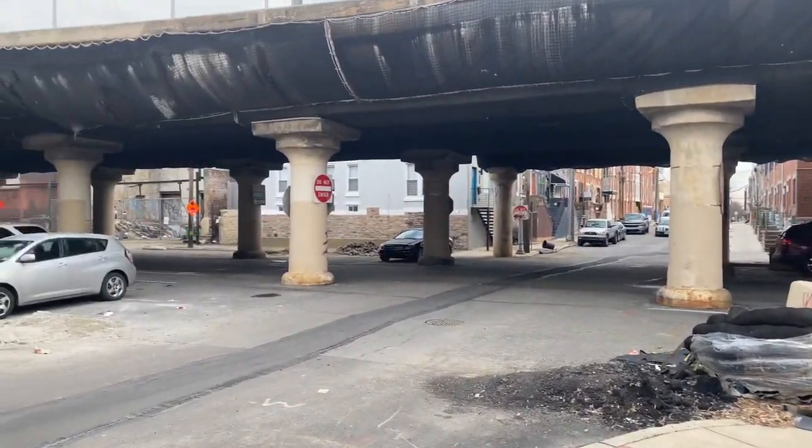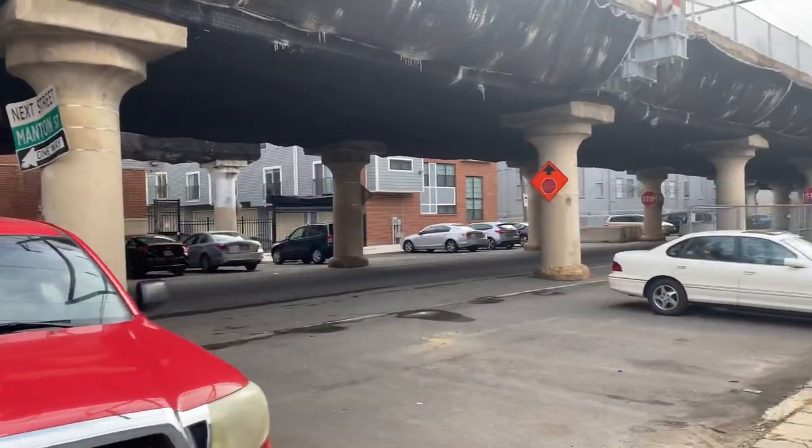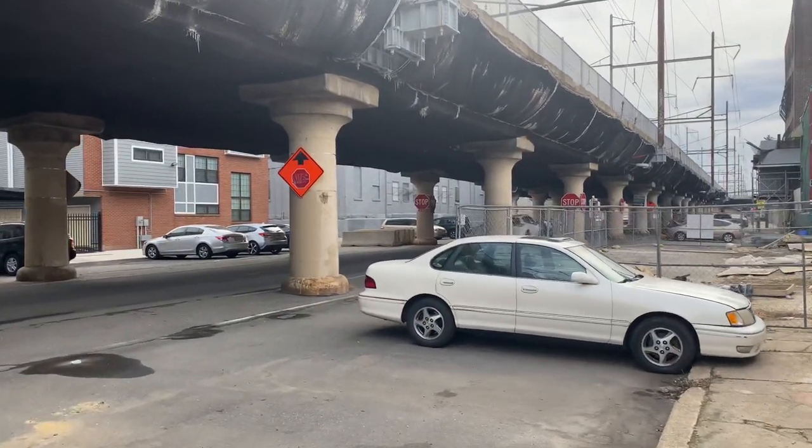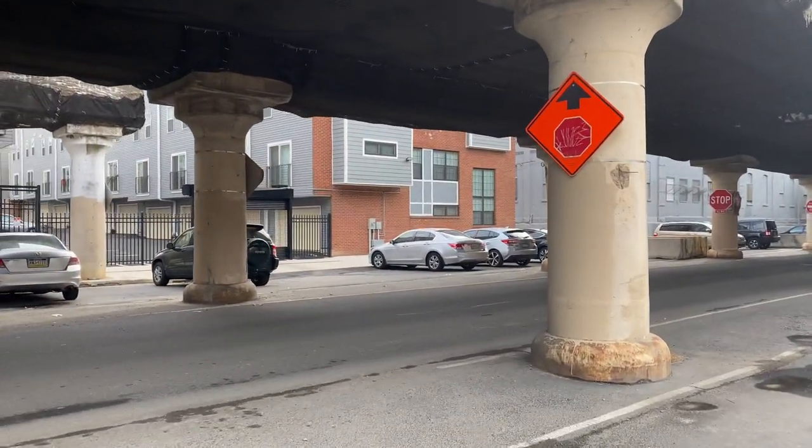This is that little train overpass that I was talking about, or underpass. We're on Manson Street. We're gonna make a right. This would be a perfect spot to use the bathroom. Perfect spot.